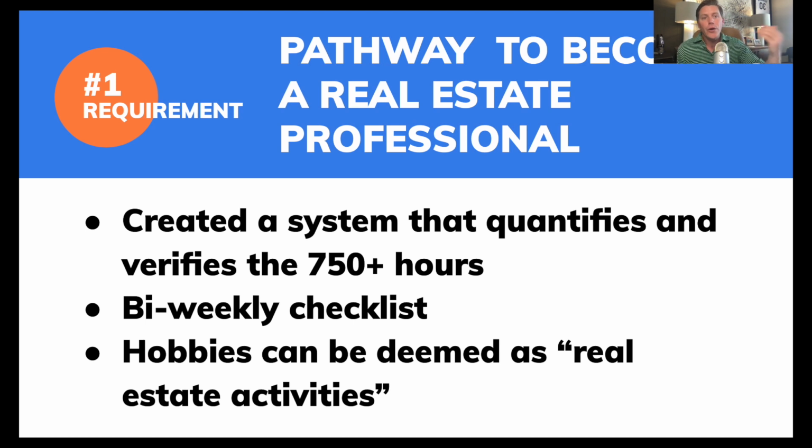But let's say you or your spouse own an Airbnb. If you spend 30 minutes driving to Home Depot, 30 minutes picking out flowers, 30 minutes driving to your Airbnb, and then an hour planting those flowers, you just spent 2.5 hours in real estate, because you're spending that on a residential income-producing real property. So there are ways, and maybe gardening like that is something you enjoy doing.